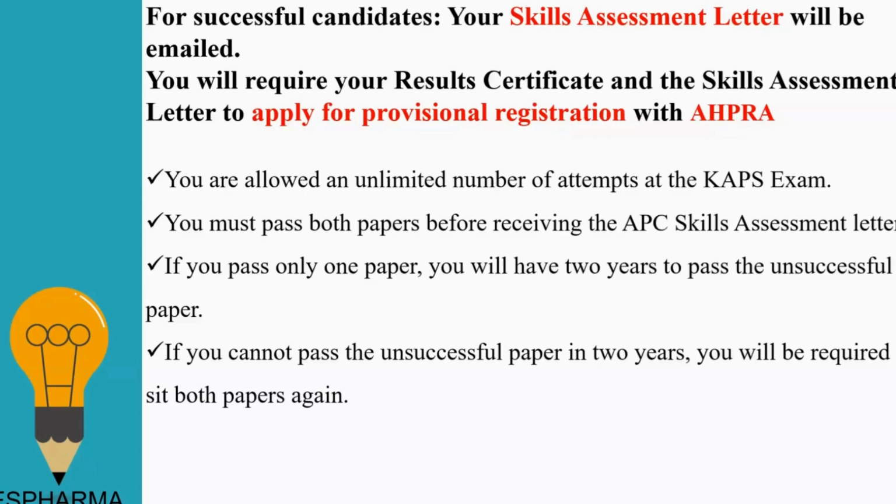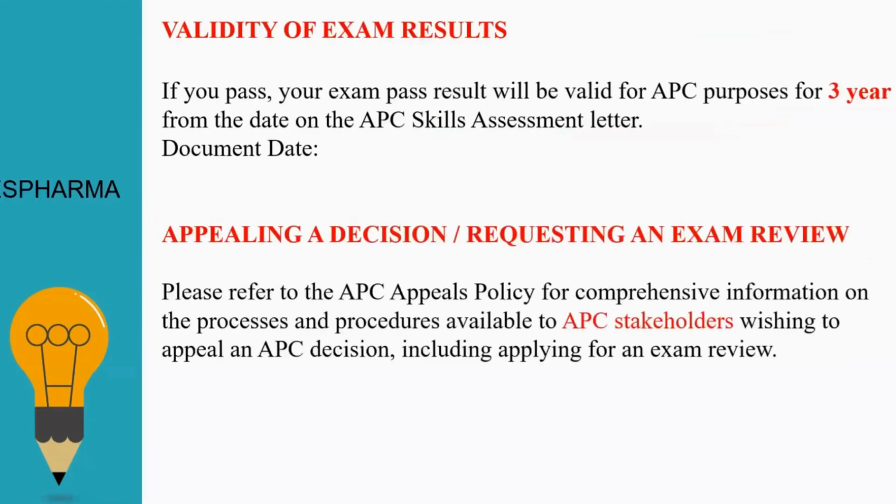As in the slide here, if you pass paper one, you will have 2 years to pass the other paper. So if someone fails paper one and passes paper two, you will have 2 years of time to pass that paper. That doesn't mean that you have to do two papers. Whichever you failed, you can write that paper. If you pass in the next attempt, then you've passed the whole exam. So they will give you a skill assessment letter once you pass the exam.